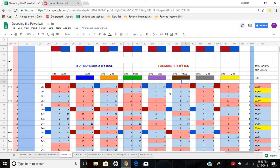So as I go back, again, I think that this is going to be an 8. And this is going to be a 7, which will make this a red area up here. Okay, so hopefully that's what happens.